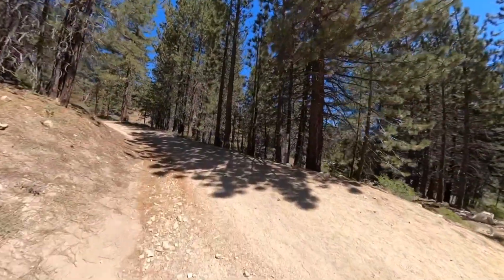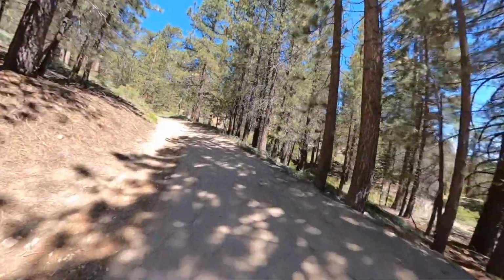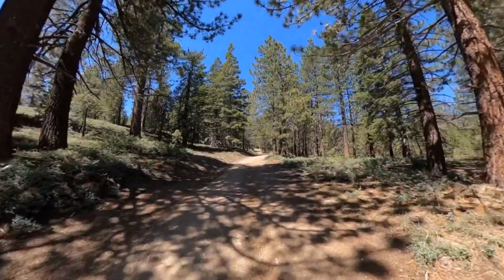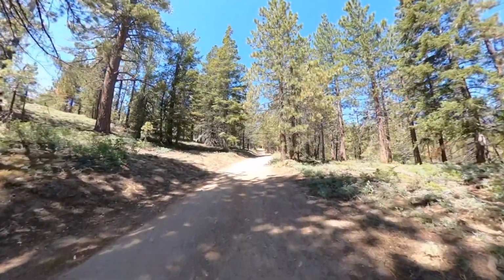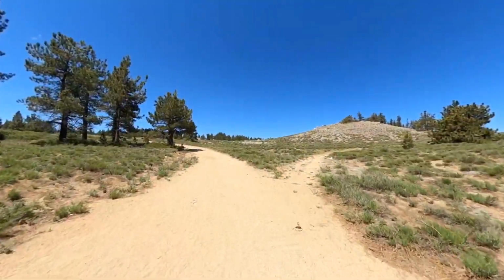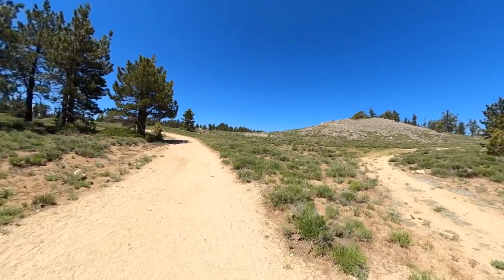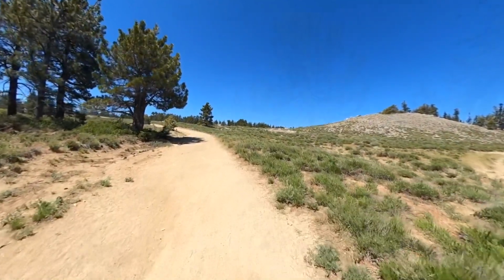Now cars used to be able to drive all the way up to the condor observation point, but today it's pretty mellow. It's a nice small trail here through the pines, the Jeffrey pines and limber pines, and it's not a big mountain climb or anything, even though you're going to this high point here in the mountains. Now when you come out of the trees, there's a little side trail to a viewpoint over there to the right. We're going to continue left over here and keep going straight up here.